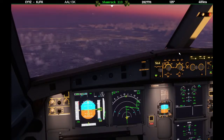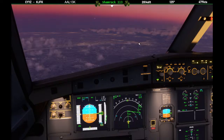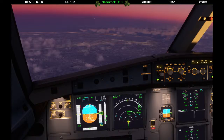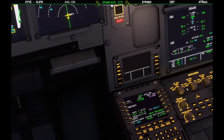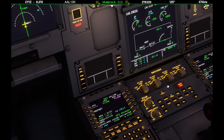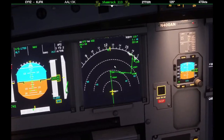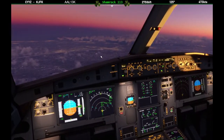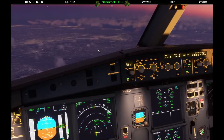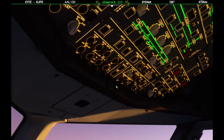American 2320, Boston Center, hello, squawk 4731. Can't hear you. Okay, descending, that means pressurization. Flight level 260. Okay, so 40 nautical miles, we've got a pretty sharp turn at Kingston. So we've got about 10 minutes or so. Let's get everyone in their seats.